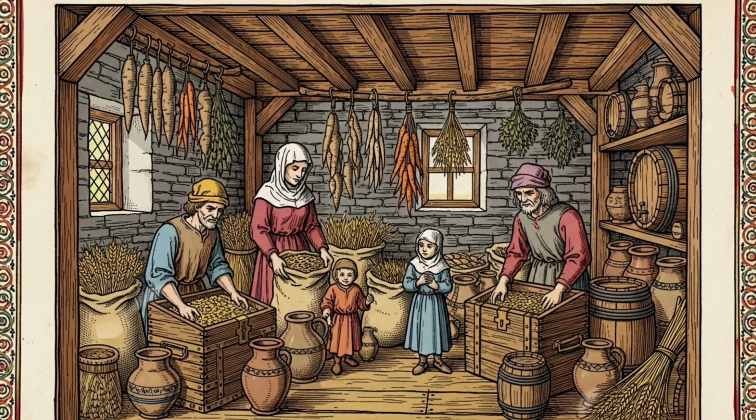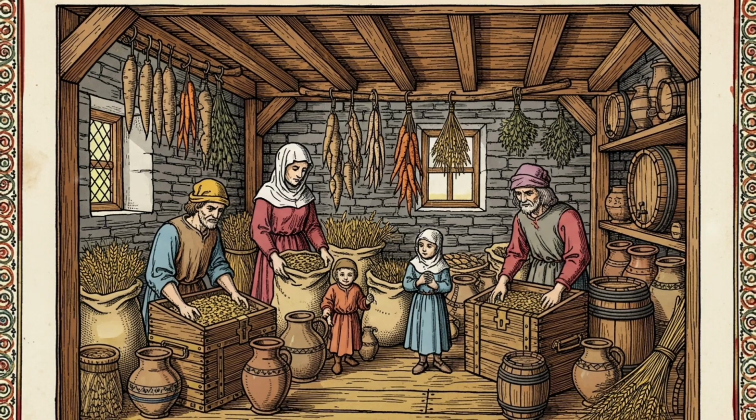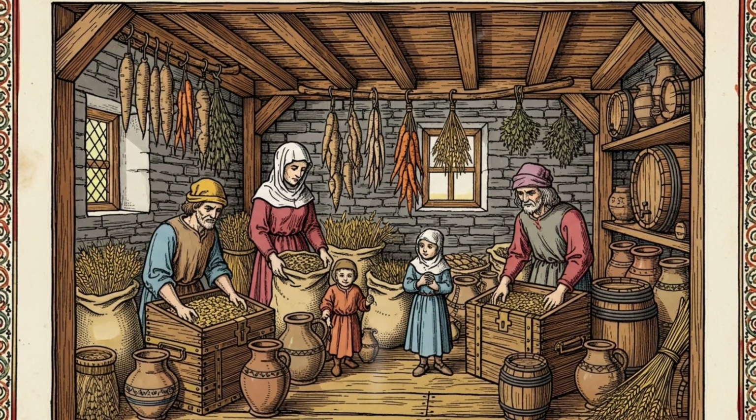Fields had to be plowed, seeds planted, crops grown. Months passed between the first thaw and the first harvest. This gap, sometimes called the hungry gap, killed people who'd survived winter but couldn't last until summer. They'd eaten their seed grain, desperate to survive another week. Now they had nothing to plant, or they were too weak from months of hunger to work the fields. Their bodies, depleted of fat and muscle, couldn't perform the labor needed to grow food.